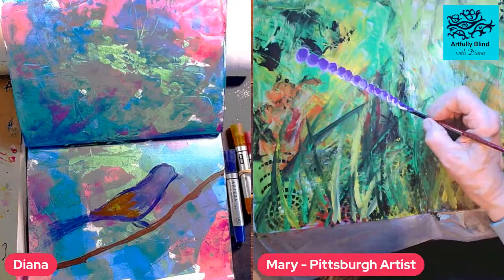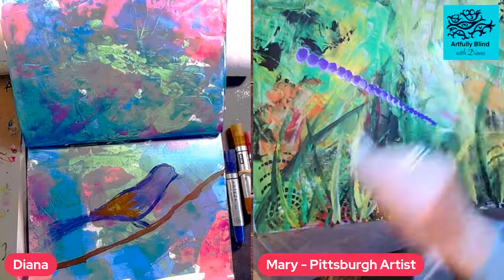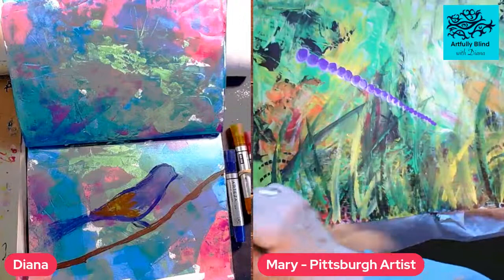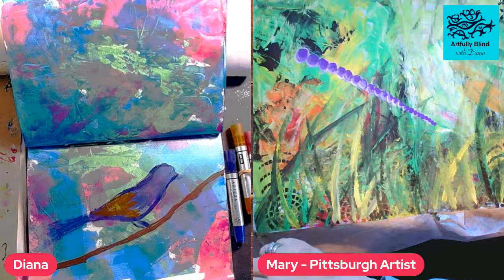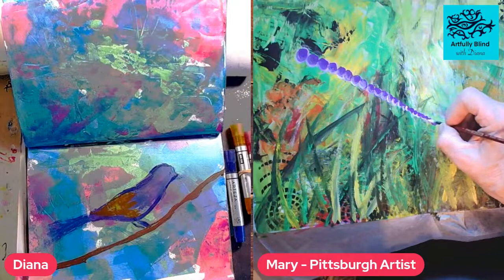We're painting with our non-dominant hand. So far, I've painted this whole picture with my non-dominant hand. Background, and now I'm working on the bird. Now, Mary painted her background with her non-dominant hand, but she's switching to her dominant hand to paint the dragonfly. But for me, since the challenge was specifically for me to paint with my non-dominant hand, I am honoring the challenge the whole time.